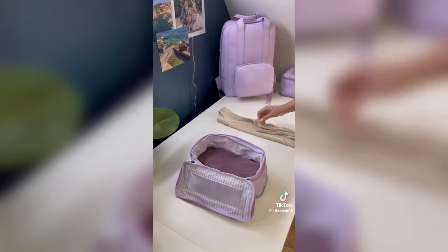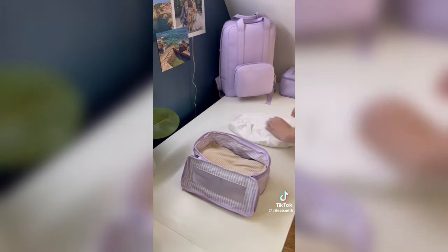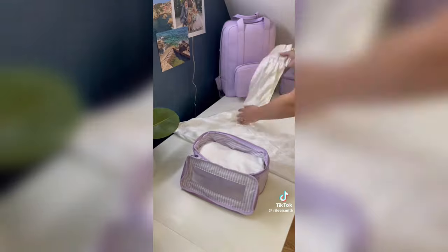If you want to see a comparison of what rolled items versus folded items look like inside packing cubes, I do have a comparison video in my packing tips playlist.